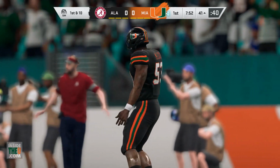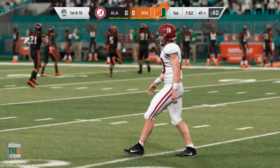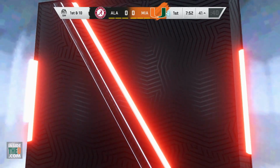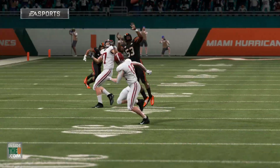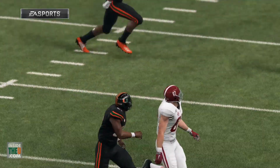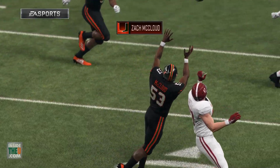Again, it's just first to 10 points. You've got to get some stops. You've got to get scores. That's good for Miami. Alabama obviously had the advantage with getting the ball first. Nice play by McLeod there.